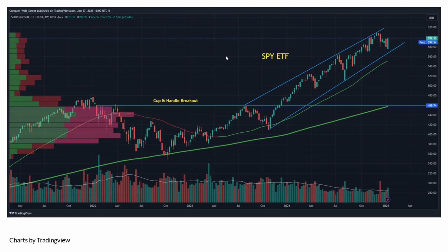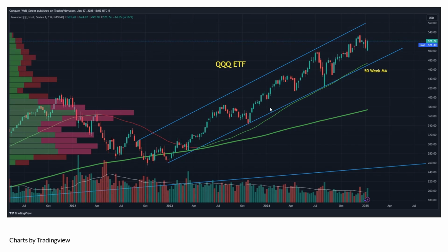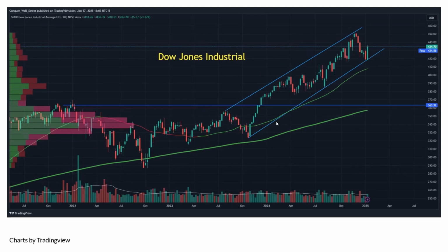and that would still keep us in a nice uptrend on a long-term perspective. QQQs, you see the same type of channel in the Qs, and it has those touch points going back and forth all the way back since 2023. The lower end of this upper trend line coincides with the 50-week moving average, which is nice, and it'll act as a double area of support. I would expect, unless something would significantly go wrong, that this trend should continue. Dow Jones Industrial Average, we see the same type of a channel.